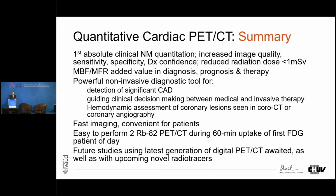So in summary, quantitative cardiac PET is really the first absolutely clinical nuclear medicine quantification that we do. We apply pharmacodynamics in real life, and we can do it for most patients. We do get a very nice image quality and sensitivity and specificity. We increase, because of the myocardial flow capacity, our diagnostic confidence, and we can do all that with a less than 1 millisievert radiation dose, which is quite excellent.